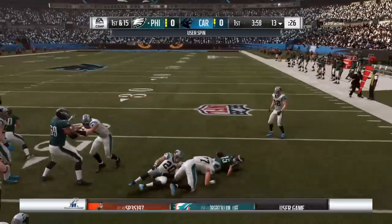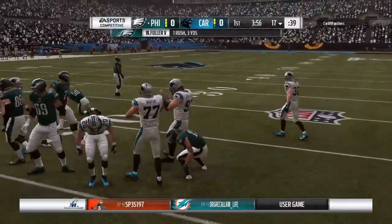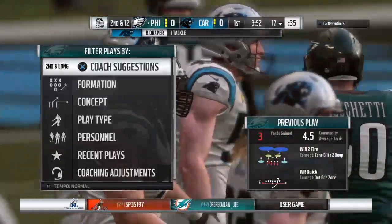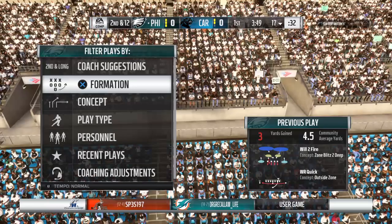He was able to shed the tackle, but the reserves come in for the stop. He'll get 3 of those penalty yards back here, leaving him with a 2nd and 12.